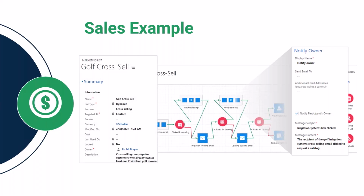So they're going to have those talking points, and if they're able to have a conversation, great, they can take them out of that campaign or stop them. If not, then they continue down that same path of being introduced to cross-sell opportunities of additional equipment they could use based on what they've purchased in the past. So that's one sales example.